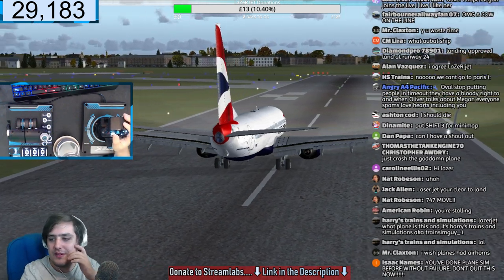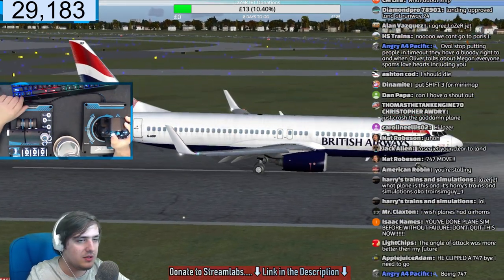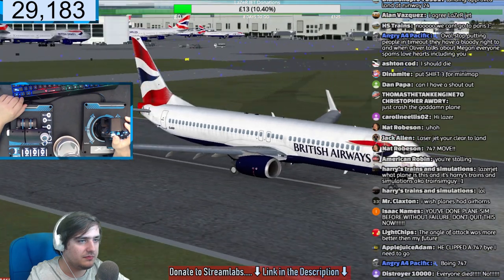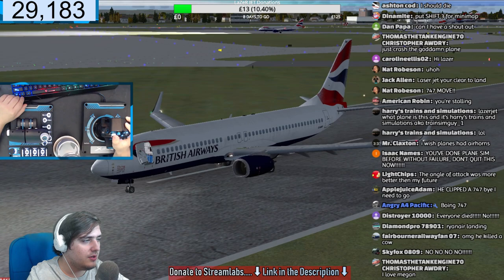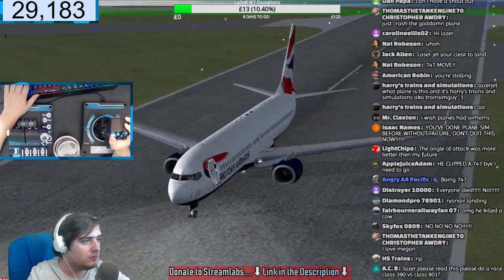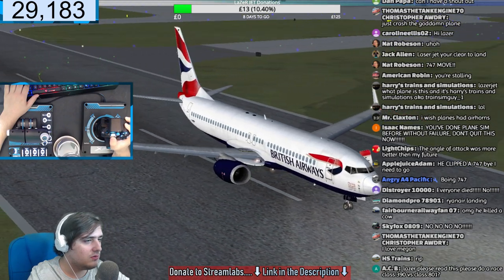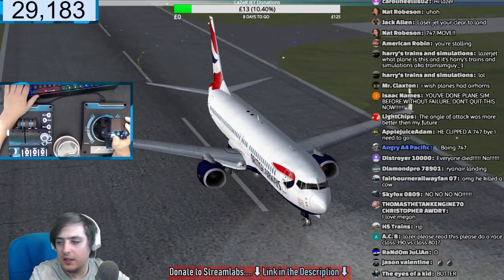Okay, there we go. We landed. Let's evacuate passengers. Press Shift E. Is the door open? The door should open. There we go. Door opened. Shift E2. I think those are the cargo doors. But the cargo doors don't open. Okay, fair enough. Well, there we go.